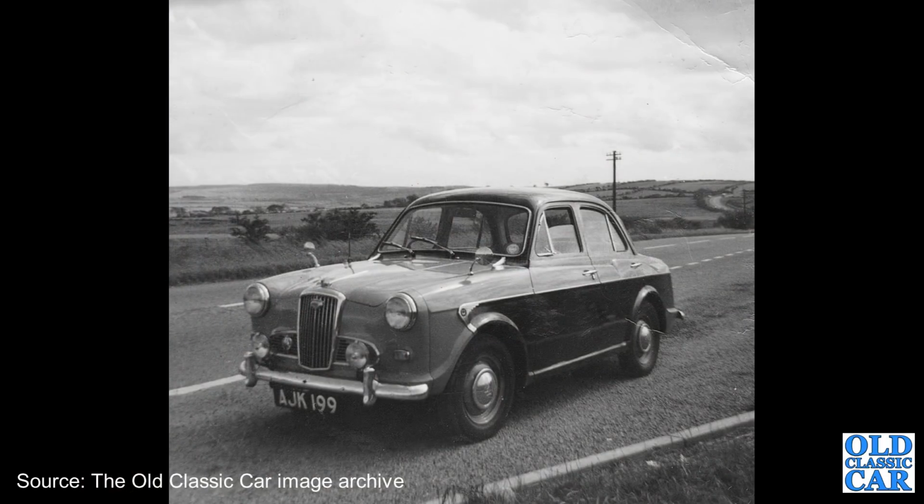Black and white photo now of AJK 199. This is a fairly early Wolseley 1500. These were based more or less on the floor pan of the Morris Minor, but they had the B series engine, 1489cc, under their bonnet. The Wolseley had a single carb, the Riley 1.5 version had a twin carb, it was a bit sportier.